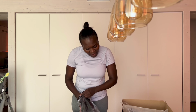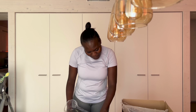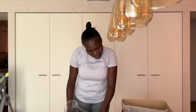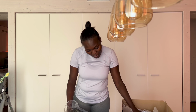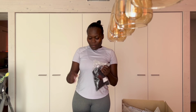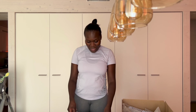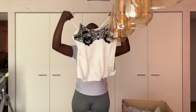The camis are going at 40 francs each. The one with the crisscross is going for 25 francs. But this cami in black, and I'm going to show you this one in white. It's the same size M. So this is the white one.